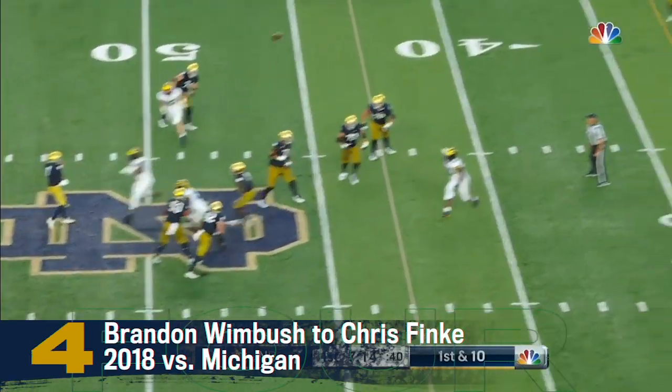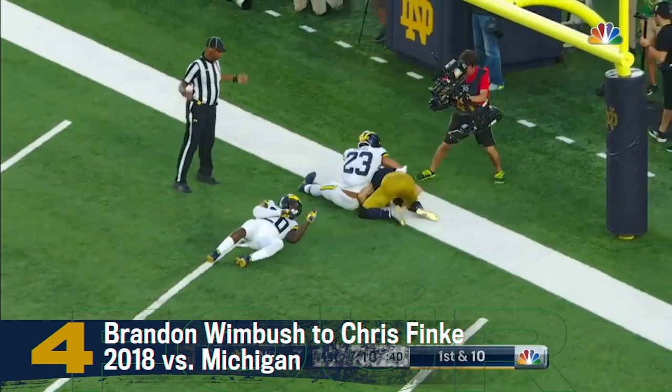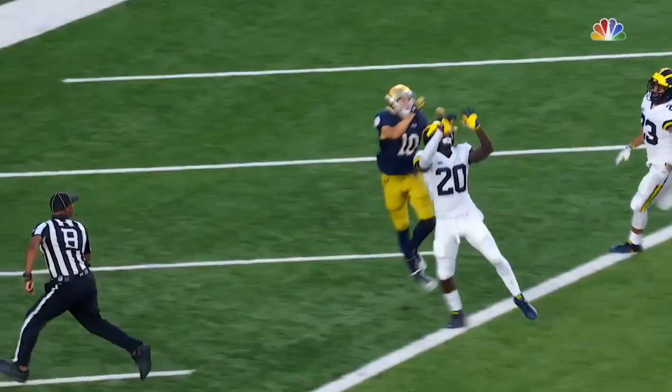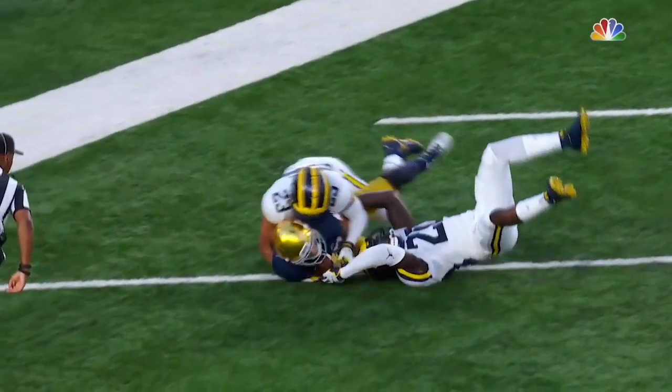From the 43, Wimbush looking deep. Chris Fink down there. Fink, did he catch it? Yes! Touchdown, Irish! Incredible grab! He mossed him. He took it away from the defensive back.